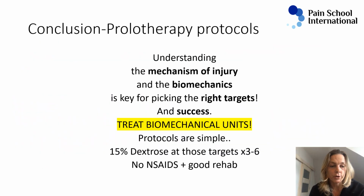So as a conclusion, understanding the mechanism of injury and biomechanics is absolutely the key for picking the targets. That equals being successful with your treatment. When you treat a patient, you want to treat a biomechanical unit. You do not want to only focus on the disc or only focus on the facet because it will give you a partial response. The protocols are not that complicated. You just put the sugar water or the PRP to the right targets. And don't do NSAIDs and send the patient for a good rehab.